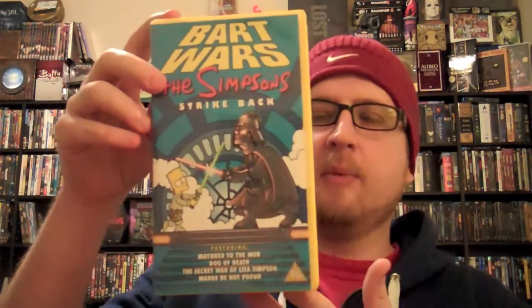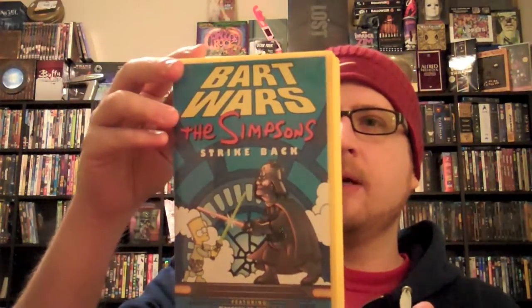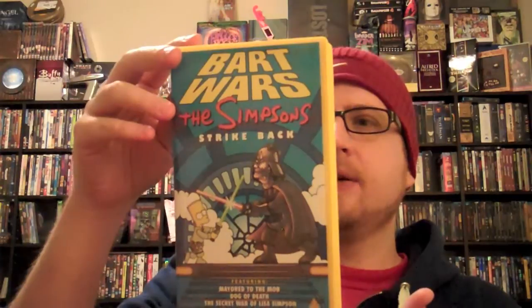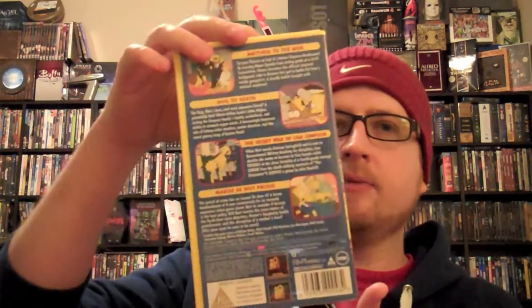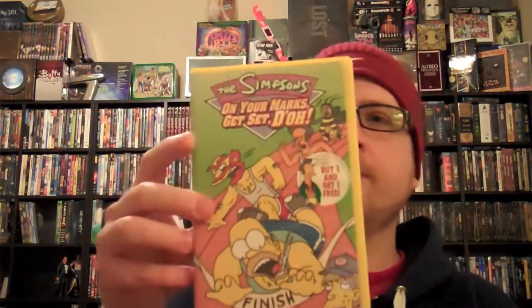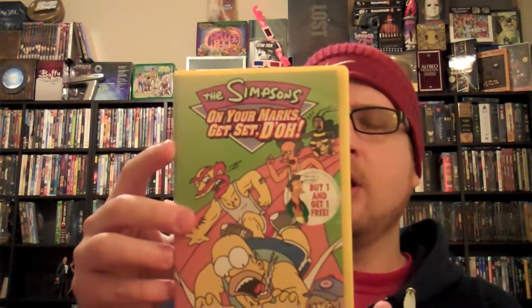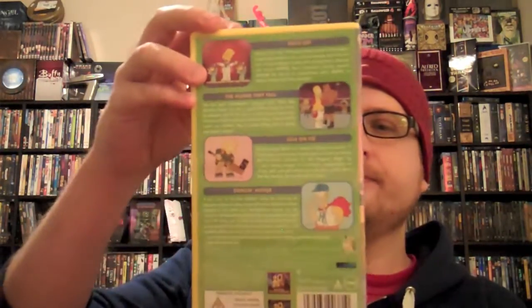This one actually got really popular because of the cover. This one is called The Simpsons Strike Back: Bart Wars, Mayor to the Mob, Dog of Death, The Secret War of Lisa Simpson, and Marge Be Not Proud. So that's what's on this one. This one, I believe, did get a DVD release in the United States eventually. On Your Marks, Get Set, Dough, Faith Off, The Homer They Fall, Lisa on Ice, Dancing Homer. So that's what's on that one.